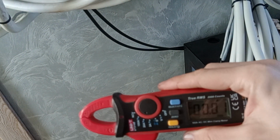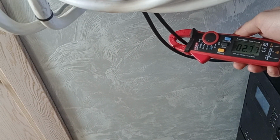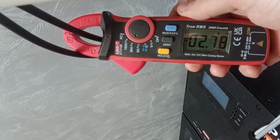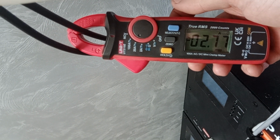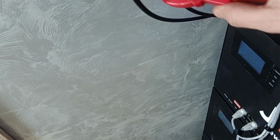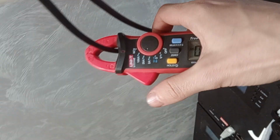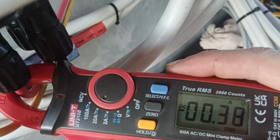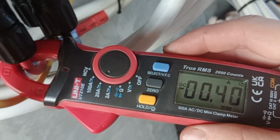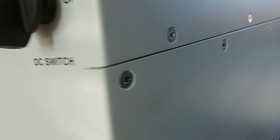I have this measuring device, I will give you the link to it. Let's see if there is any current flowing once the DCs are off. Right now, as you may see clearly, it's minus 2.8 amps, right? Because if I do this here, it will be showing you this plus, right? Okay. And on this one, we have it like this, but they are working. But let's check what is going to happen if I switch it off.